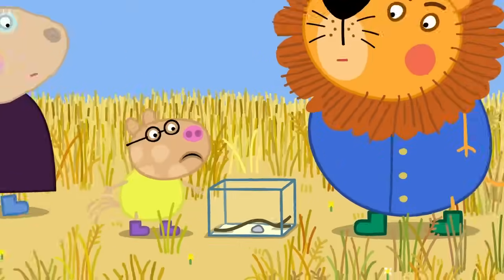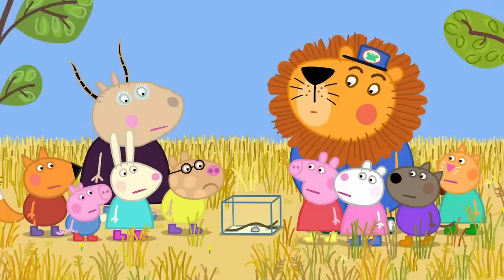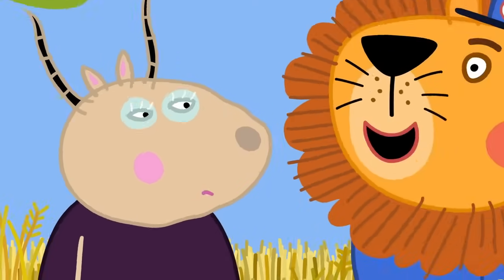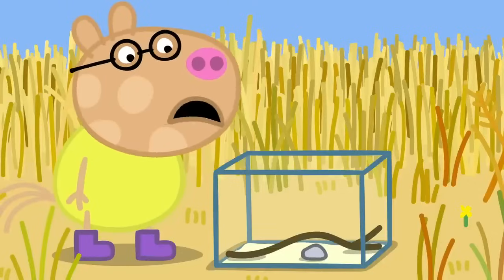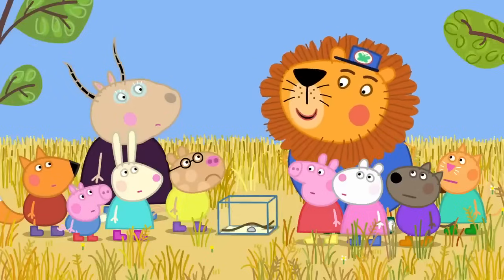Stephen's gone! Stephen the stick insect has run away. Oh no! Where can he be? Maybe Stephen heard the call of the wild. But Stephen lives with me. He doesn't like the wild. Don't worry, he can't have got far.